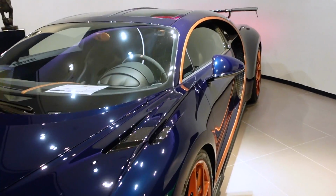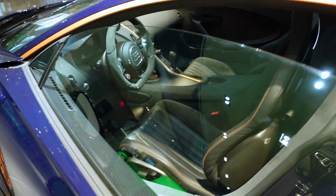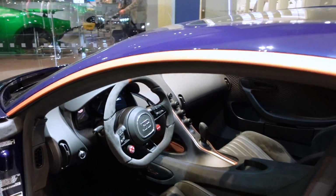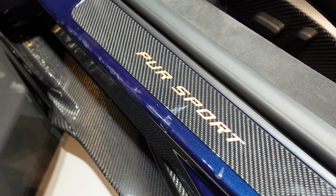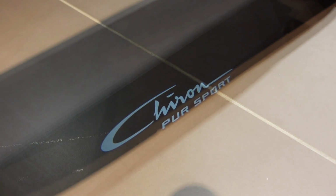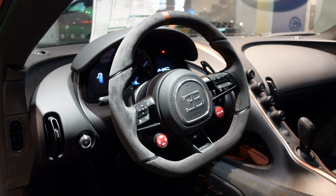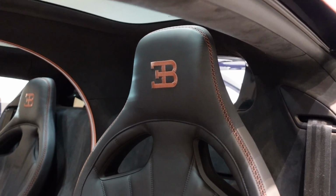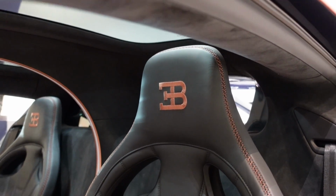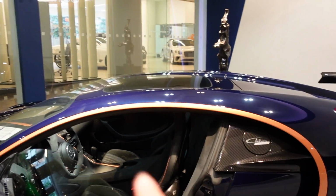Now let's take a look at the interior. Whereas the Super Sport had solid green in the door sill, here we've got exposed carbon fiber. Of course it says Pur Sport there, as well as Chiron Pur Sport puddle lights. This one has gray leather and Alcantara on the interior. The best part about this spec is the copper accents, so you'll see EB embroidered on the headrests in copper. You've also got copper on the wheels and the signature C shape.